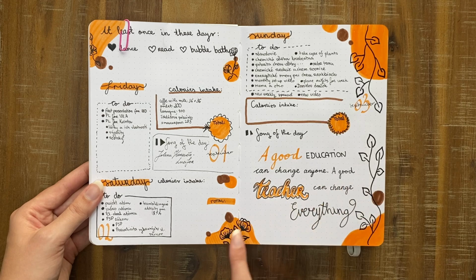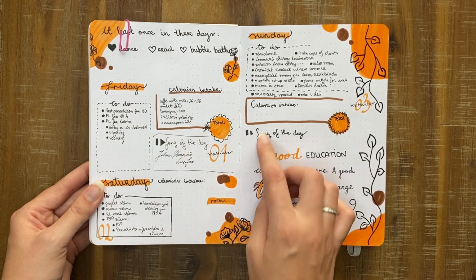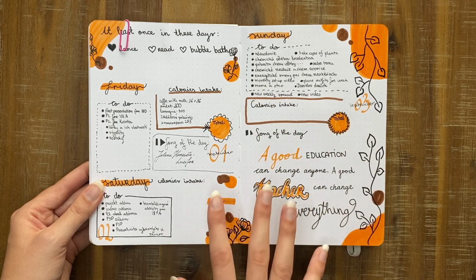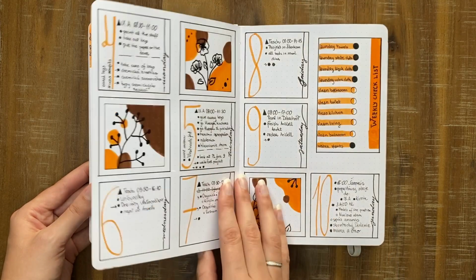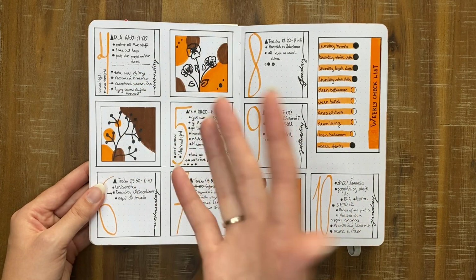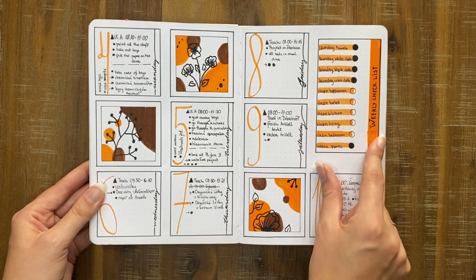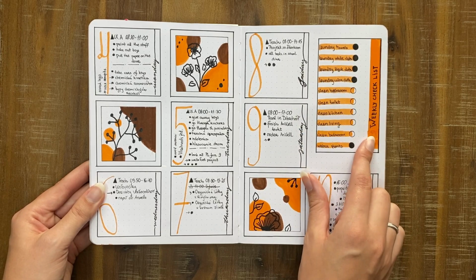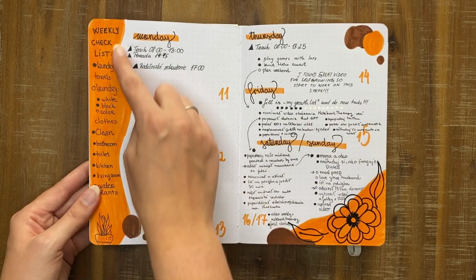The first one was a total mess. I didn't even fill in everything because I was overwhelmed with everything going on. But the next spread is really great. I really like this type of weekly layout. And you can see that here I have a list of weekly actions that I now use at the beginning of each month in my habits section.